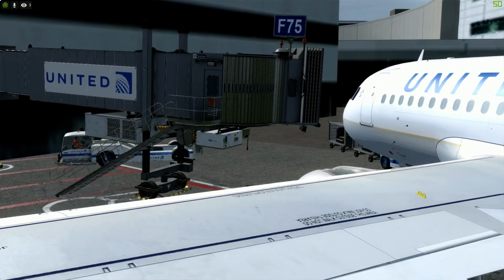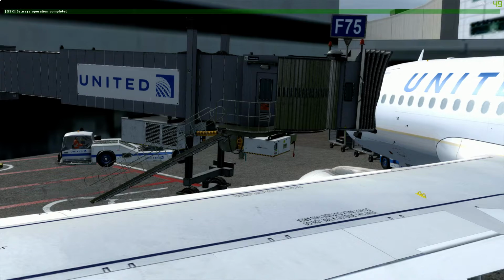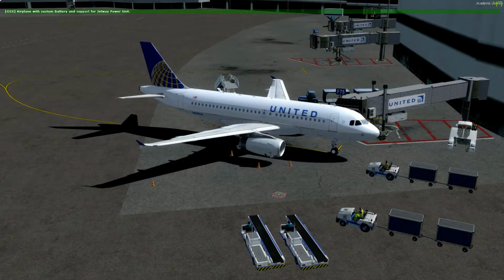Ridiculous. This GSX stuff is pretty cool. Look, United on the jetway. Let's go here. Oh, it's all United! What? Who'd have thought? That would look so cool. Anyway.